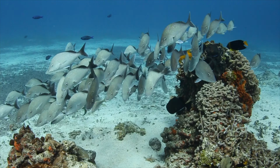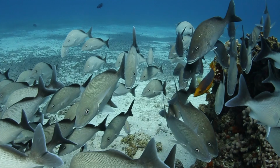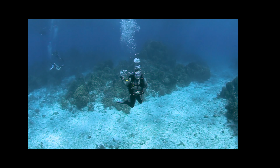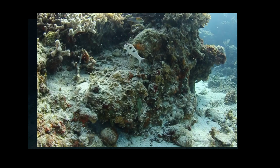So as you can see here, we're starting to come a little more shallow with a good dive plan. That's how a dive should work. You start off deep, then you come shallow, off-gassing along the way in a nice, relaxing, interesting way.